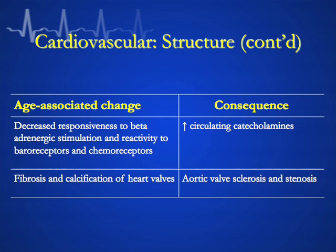So the older heart actually behaves like a younger heart on beta blockers, that there is decreased responsiveness to beta adrenergic stimulation. We know that the levels of circulating catecholamines, basal as well as stimulated, are higher in older patients as compared to younger patients. There is fibrosis and calcification of heart valves, and aortic valve sclerosis and stenosis we know is common. It's not uncommon to hear a systolic ejection murmur in an older individual, which may not be hemodynamically significant, even though we know that aortic stenosis is also a disease of the elderly.